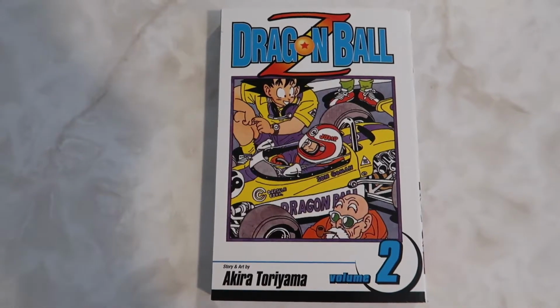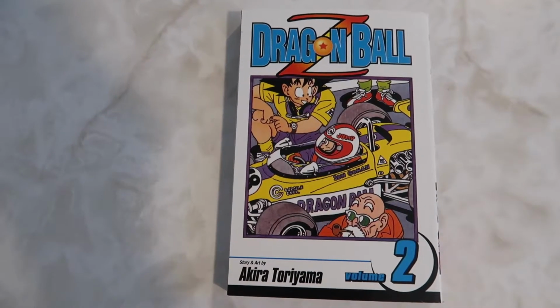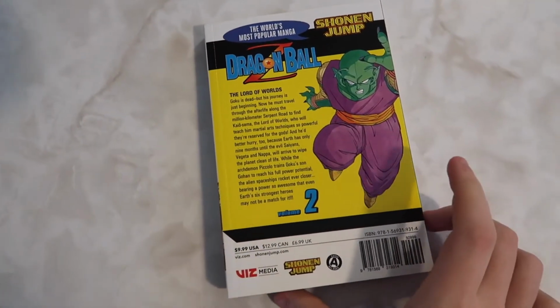My last 3 pickups are going to be different various books. The first one being Dragon Ball Z, the manga, the second book. I already have the first book and I read it all the way. It was a super fast read. These are all really fast reads, but this is what the anime was based off of, these books. So I want to eventually get them all and read them all, but I'm slowly doing it little by little. Obviously, I'm only on the second one, and I think in one of my first random pickup videos, I actually had this book in the first one, which I see over there.